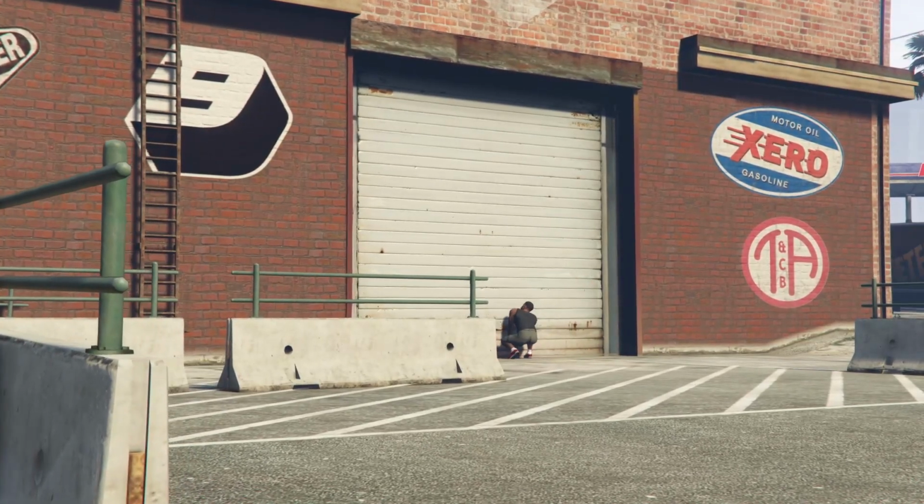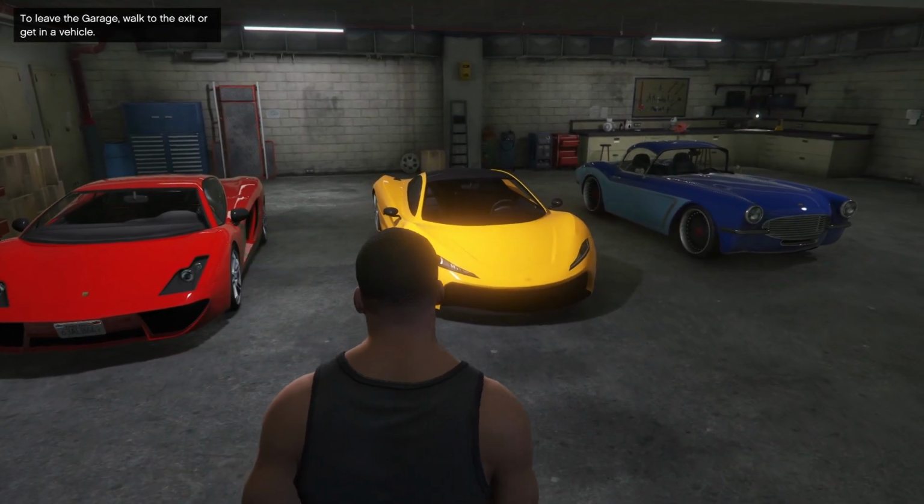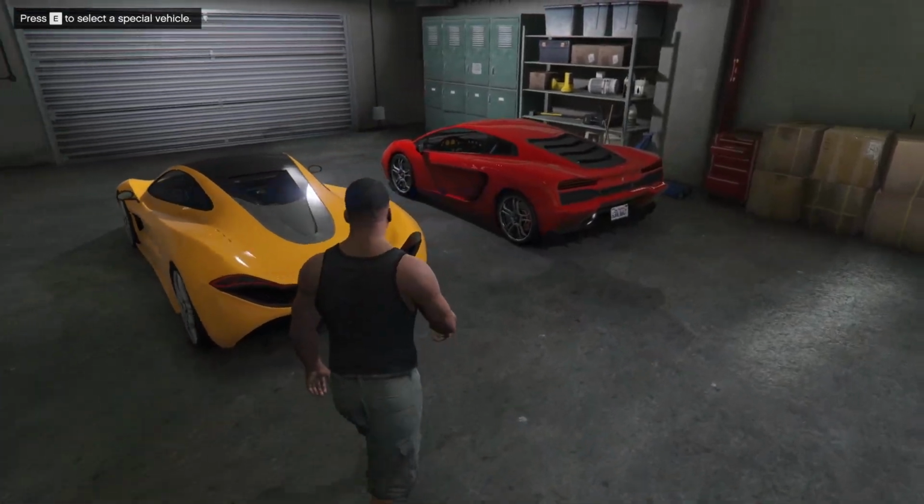So for that, let me go to the garage, and yeah, you can see we got the cars right here. So yeah guys, that's how you can purchase cars in GTA 5 story mode.